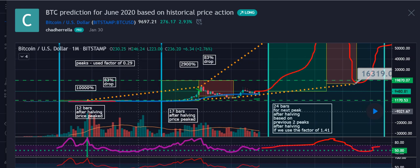And then 17 bars after the next halving, we got a 2,900% increase, and then 83% drop. And if you do the math, they're a factor of 0.29. It's crazy, right? Because Bitcoin is a program, it's an algorithm. Every 4 years it halves. There's nothing like that. It's crazy. It modeled itself off of gold, but it's a digital kind of gold, so everything's scheduled, and it makes it even more precious than gold.